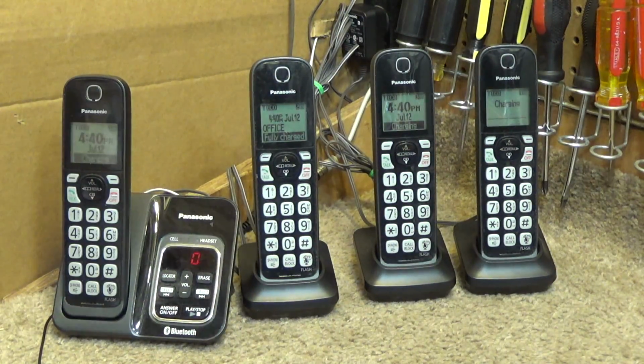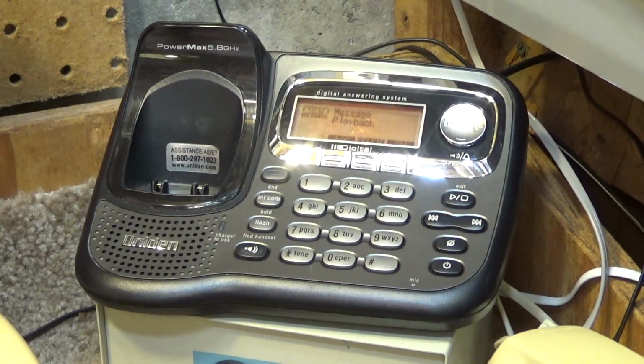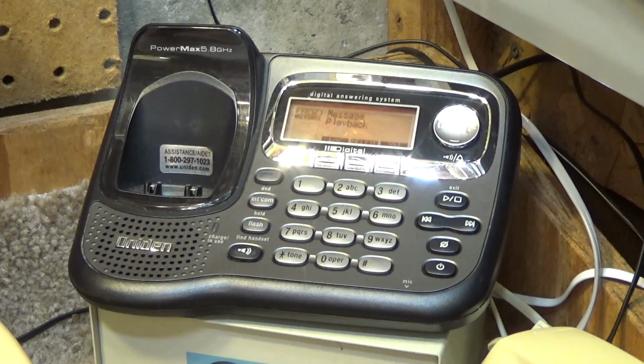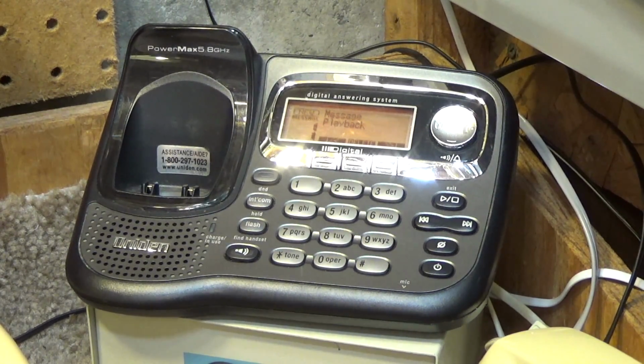Okay, so it works on the incoming side. Now let's record the testing messages and see what it sounds like. Four new messages and 21 old messages. Message 1. This is the test on talk, which probably sounds just fine.